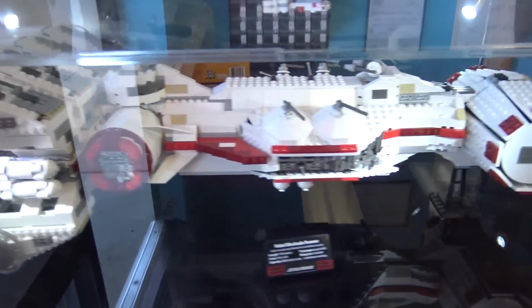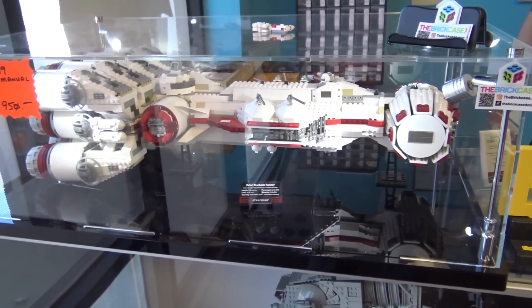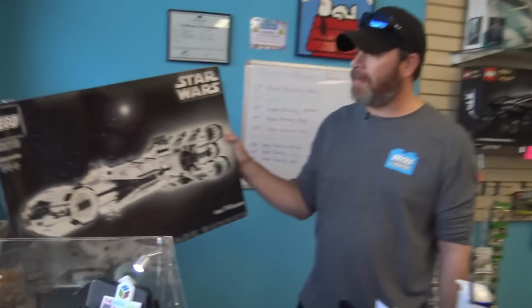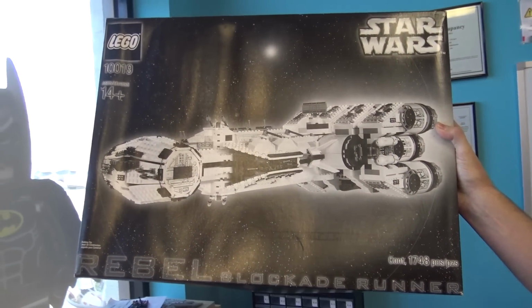Gotcha. And people love the rare sets, especially Star Wars ones. So what is this in the case right here? This is going to be the UCS Rebel Blockade Runner. Some people call it the Tantive IV, the CR90 Corvette. What's really cool about this one is it's fairly rare, but it does come with the box and manual. It's a little beat up, but it's the black and white box, which is really cool. Really a unique part of Lego history, right? And so that's what makes it really super exciting.